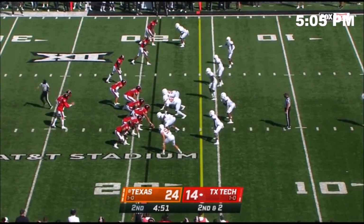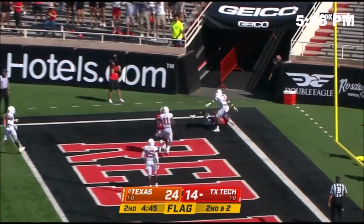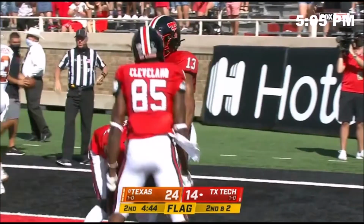Townsend remains the setback. Re-snap movement. This may be a free one. Going for the post corner. It is caught in the corner. Ezukama. Touchdown, Texas Tech.